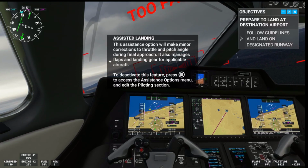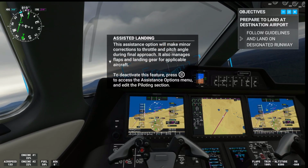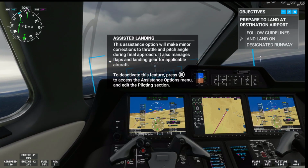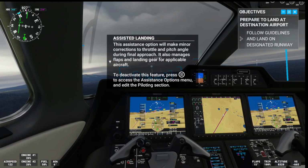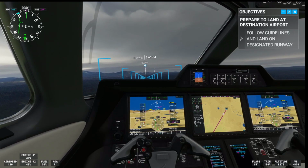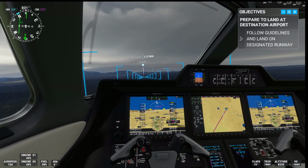Let everything just do its thing here. Wind 260 at 8. Cleared to land runway three. We are cleared to land. Let's see if I can actually land it.